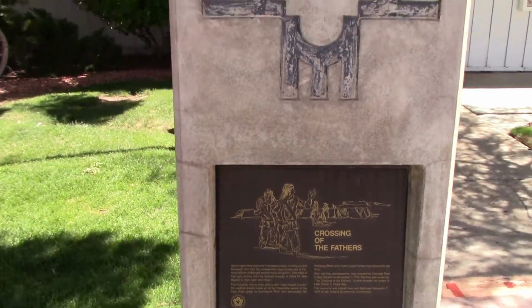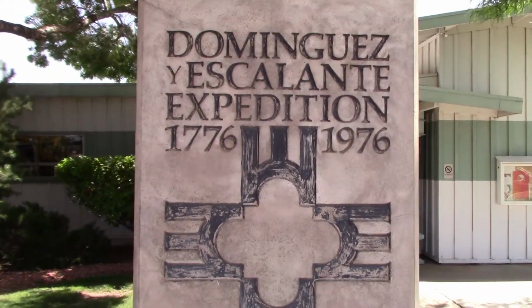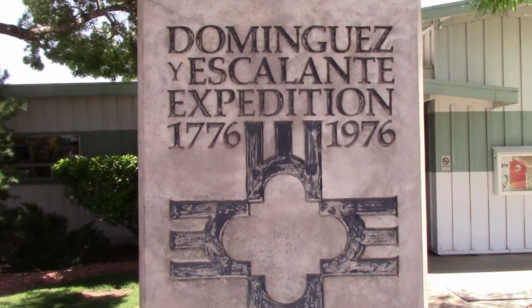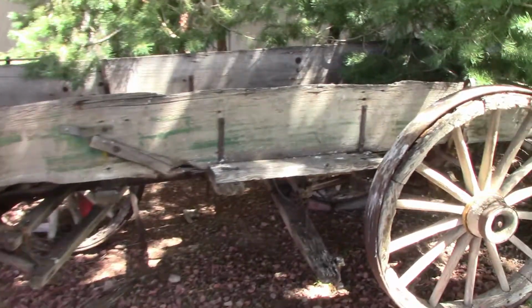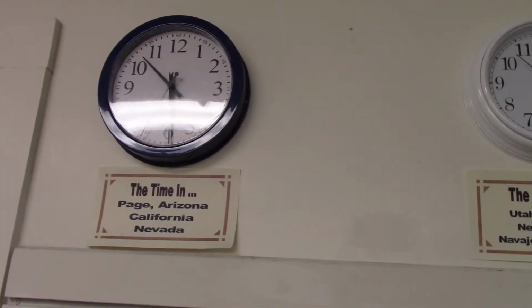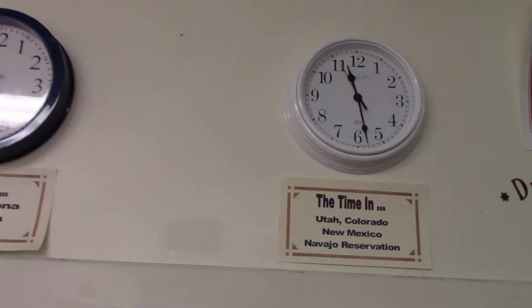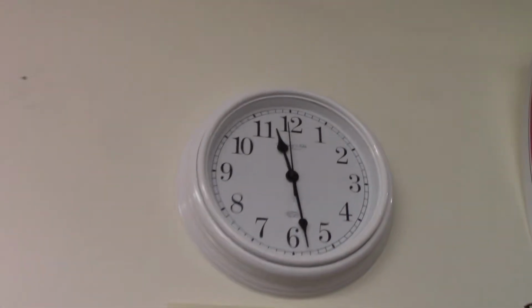And this is about the Spanish expeditions before Powell. The Spanish were in this area. And there's a cool old wagon out here. There's like 2 time zones in this town. One's observed by the Navajo Nation. They observe daylight savings all year, and I've been really confused.